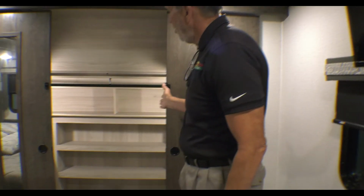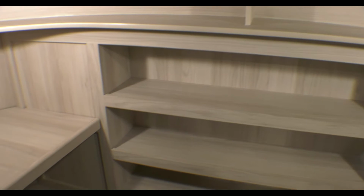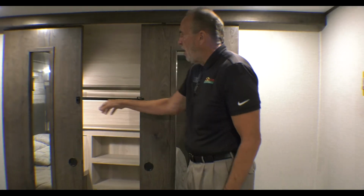But look at this huge closet we have up front. It's well lit. You can actually do a washer dryer combination, one on each side. You have a place for your shoes, and this will close off with hardwood doors, so it makes it very attractive.